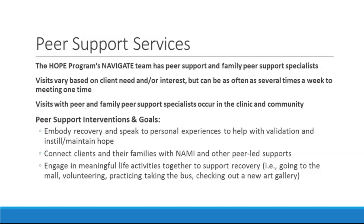And so that peer, the role that they serve is really to be an embodiment of hope, to be an example of someone who is resilient, someone who is working and living toward their recovery. It's somebody to bounce ideas off of. What's worked for me? What might work for you? It's somebody to practice socializing with, to go out to the mall or an art museum, to do some volunteering together.